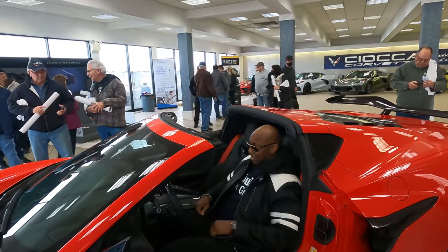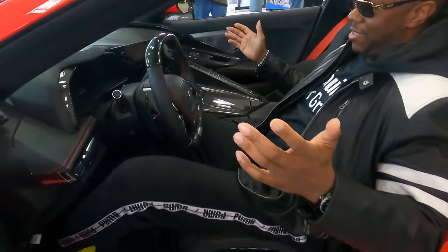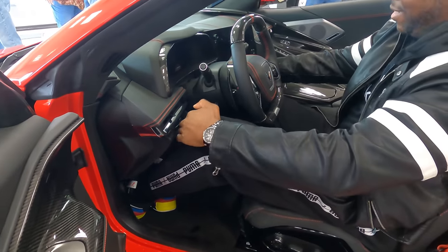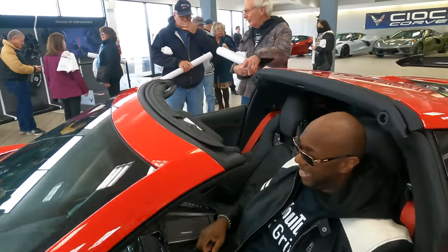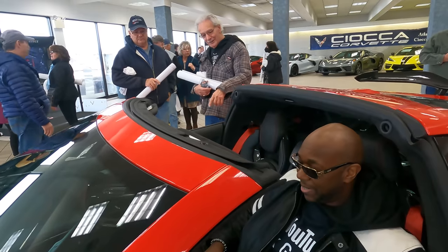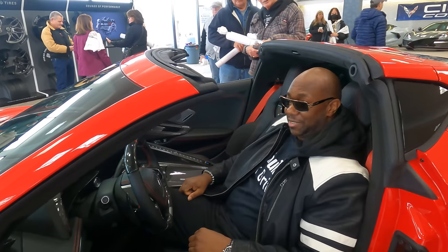6'4"? Nope. How's it fit? Plenty of leg room. Look at the wiggle. You got the knee wiggle here. No pressing, we're good. His head's not hitting the roof, so he's all good. I'm all good. All right, let's get the keys and drive this one home.